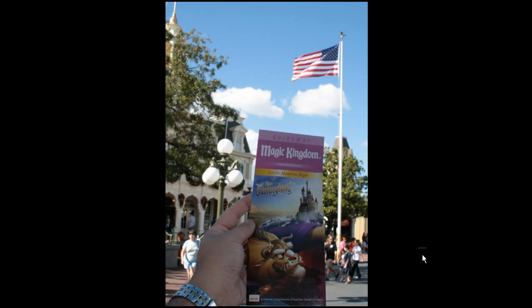Now let's switch parks very quickly to the Magic Kingdom, where as you can see, New Fantasyland is now adorning the brochure. I'm also taking a picture here of the flagpole, which has moved from its central location in Town Square next to City Hall. Now that appears to be temporary. Apparently they do this every year for parade taping and for the parade when it first starts out.